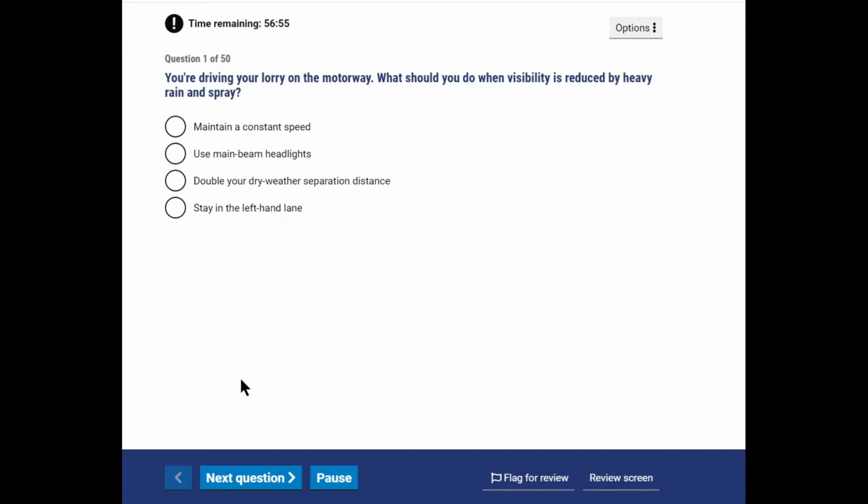You're driving your lorry on the motorway. What should you do when visibility is reduced by heavy rain and spray? Options are maintain a constant speed, use main beam headlights, double your dry weather separation distance, or stay in the left lane. I'm thinking this is going to be the same as driving a car. You may not be able to drive at a constant speed. Speed is always increased and decreased according to risk. If you used main beam headlights, that would maybe dazzle other road users in front of you. Or even in a car, it can reflect the light back at you. That's probably not going to happen in a lorry because you're sitting high above the headlights. You wouldn't necessarily stay in the left-hand lane. You're still allowed to overtake. So I'm going to go for double your dry weather separation distance.